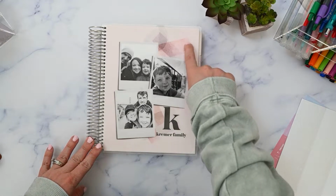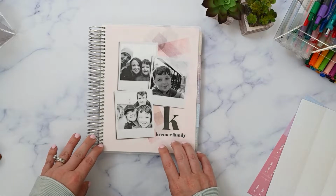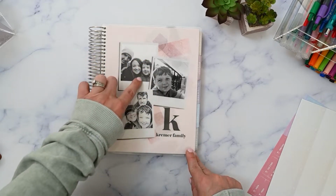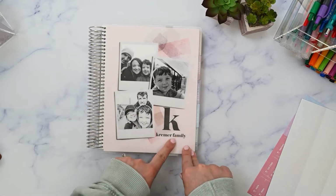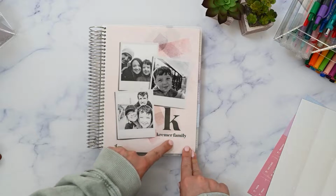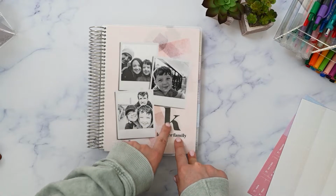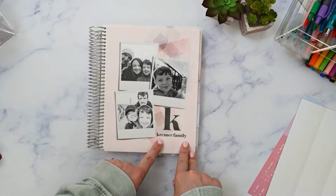This is a newer cover. It's got the harmony neutral motif in the background. You can pick whether you want your pictures to be in black and white or in color. I chose black and white because I thought it went well with the graphic design choice that they did here with the black initial and everything.